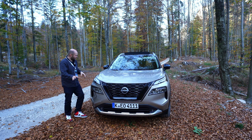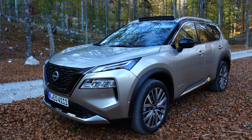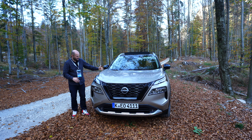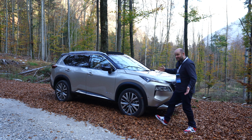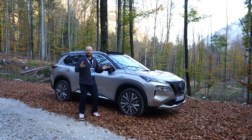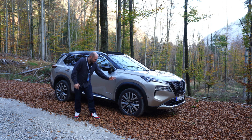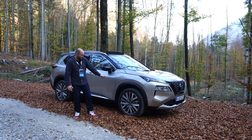Quite similar to the Ariya, you've got these ridges and edges, and it's also on the Qashqai to a certain extent as well, just on the edge of the bonnet here. This X-Trail is a top of the range, so this will be SV Premium, I think, by Irish standards. So it's got diamond cut alloy wheels. They're huge. They'll go up to 20s, I think it is.